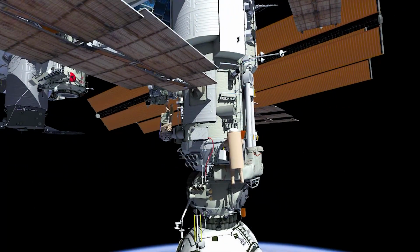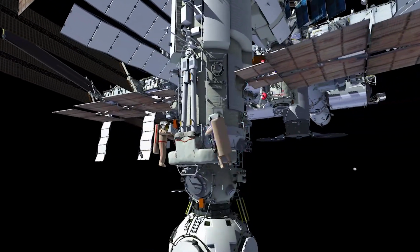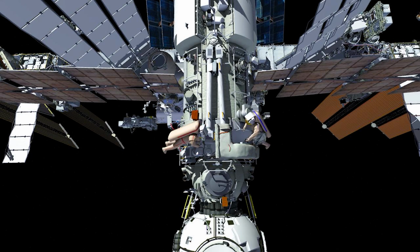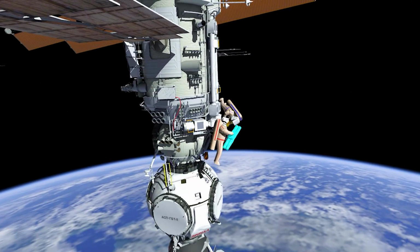After translating nadir of the solar rays, EV1 and EV2 will take separate translation paths to the European Robotic Arm, or ERA. EV1 and EV2 will work to remove insulation covers on the ERA end effectors. Afterwards, they'll stow the crew lock bag and tool carrier on handrail 4575. Oleg will gather and jettison the covers in the station aft direction.